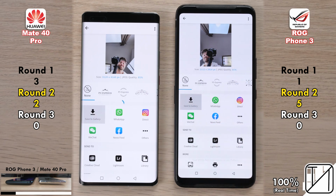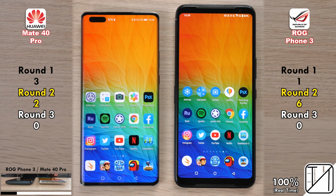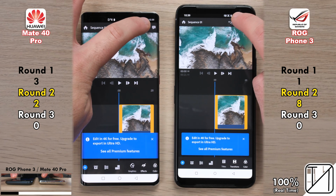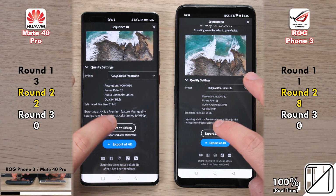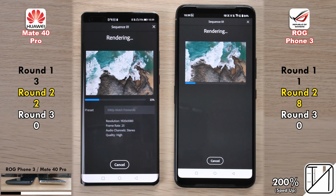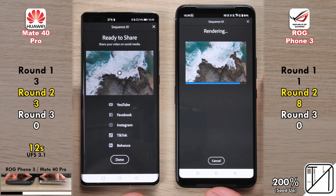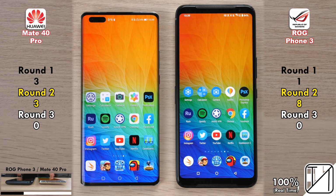Saving this picture to gallery, the ROG Phone 3 saved it a tad quicker, just a millisecond quicker than the Mate 40 Pro there, though still quicker, now triple the points. Going into Adobe Premiere Rush, a video editing program, the ROG Phone 3 was quicker in opening it up, getting into the project, and now it's time to render this 4K video. We're going to compress it down to 1080p and match the frame rate of 25 FPS. Look how crazy fast the Mate 40 Pro is going, not quite as quick as iPhones, but 12 seconds nevertheless is still great with UFS 3.1 storage as opposed to 19 seconds on the ROG Phone 3.